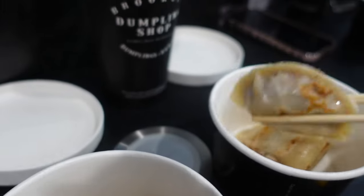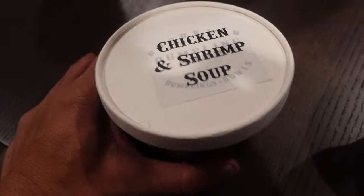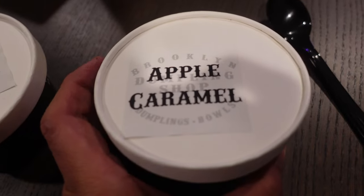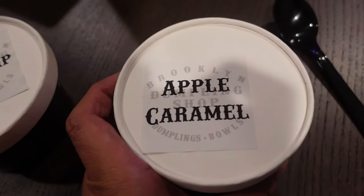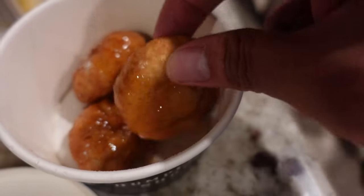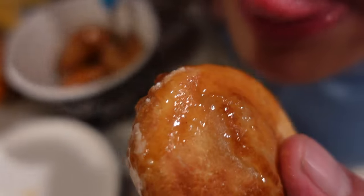No. Very tasty. So I brought this home, the chicken and shrimp soup, and apple caramel dessert. They ran out of the chocolate I was looking for. But it's okay, let's try it. It's sticky. Oh, it looks good. I want to eat it. Pretty good. Apple and caramel.